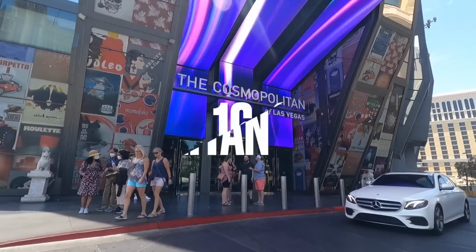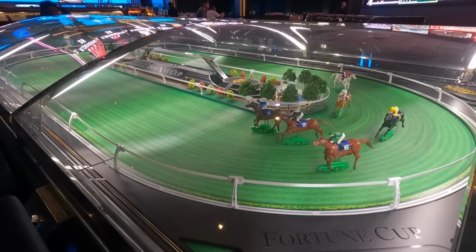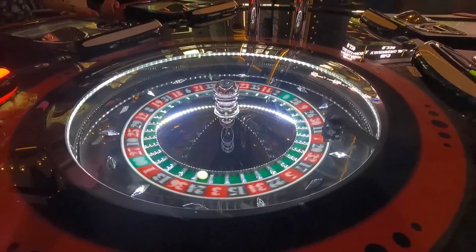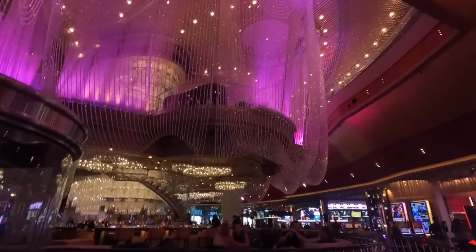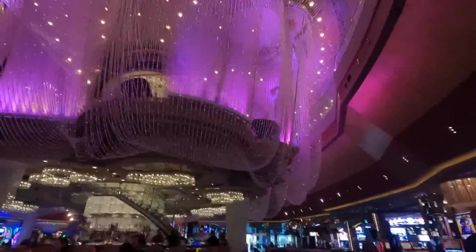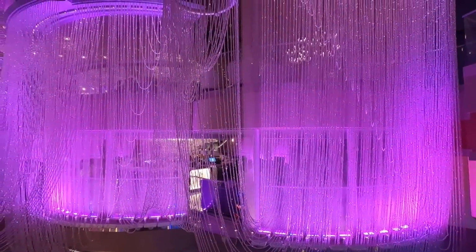Number 16, gambling at the Cosmopolitan. If you want to gamble on your trip, I would recommend this hotel. We ended up gambling the most at this hotel since they had some entertaining games and a sports betting area. This hotel also has a beautiful chandelier bar, which is made up of 21 miles of strung up crystals. You can also come later in the day and sit inside of the chandelier bar when it opens.